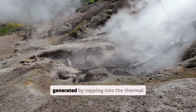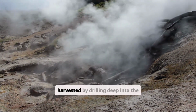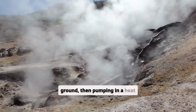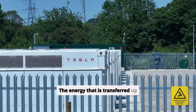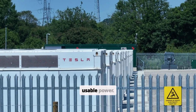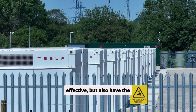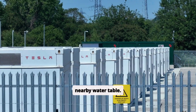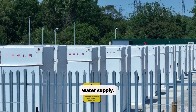Geothermal energy is generated by tapping into the thermal energy or heat at the Earth's core. This energy is harvested by drilling deep into the ground, then pumping in a heat transfer fluid such as water or steam. The energy that is transferred up to the surface is converted into usable power. Water-based systems are the most effective, but also have the potential to cause contamination in the nearby water table. This means that great care must be taken to not damage the local water supply.